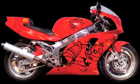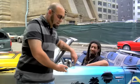I did. It was a Kawasaki ZX6, and it was all red. We did reflective black and reflective yellow. Which is hot. This is it. This is the acid donk right here.